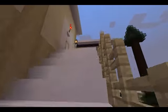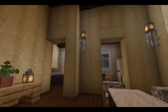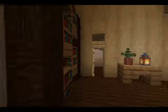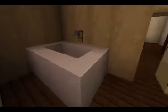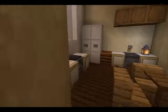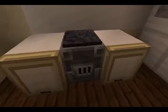So up here is probably where the person who owns the bookstore lives. Ooh, this looks very nice. So we've got the living room area right here. Got some more bookshelves right there. Got another bathroom with a toilet. And we've got a bathtub right there. And then we've got the bedroom right here with a bed. We've got some more bookshelves right there. And then we've got the kitchen with a fridge. We've got the oven.